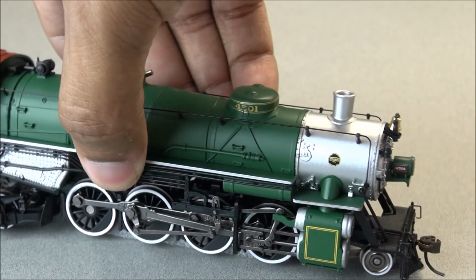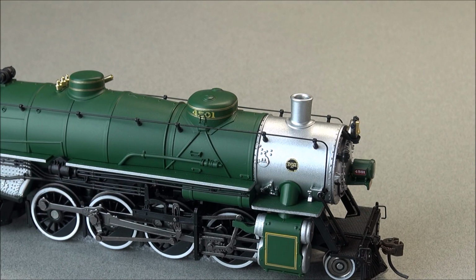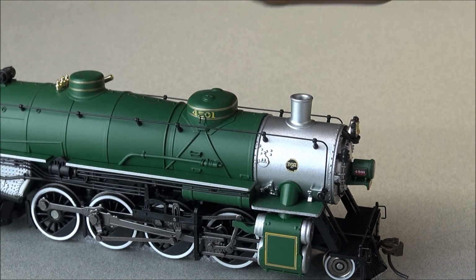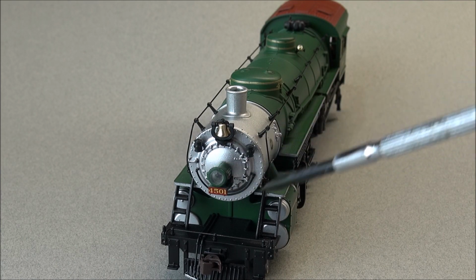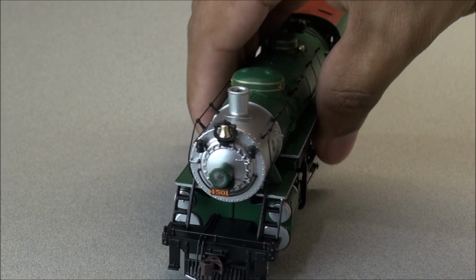This will bring you to the side of the locomotive. You can see 4501 is emblazoned on the side here. It's nice clear print, what you expect these days out of locomotives, and again the builder's plate on that side. Before you get back to the smoke box and the smoke box door and all the rivet detail and latch detail around the front. So overall, that's a 360-degree view of the locomotive.